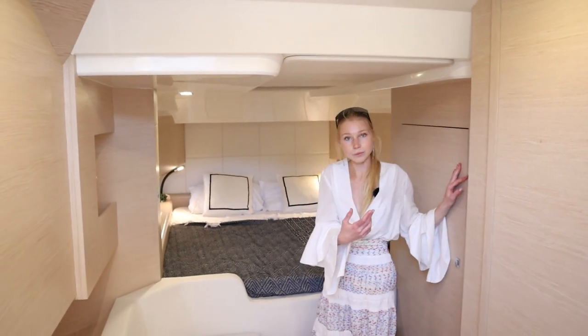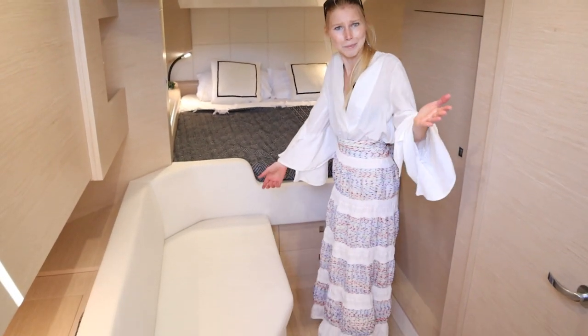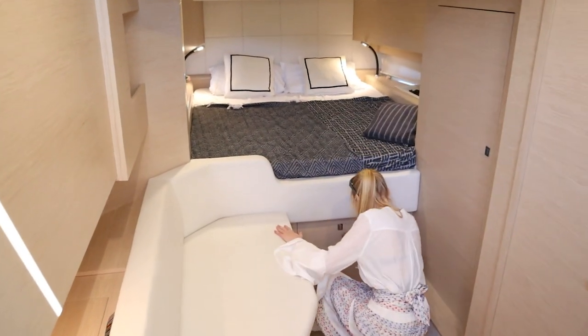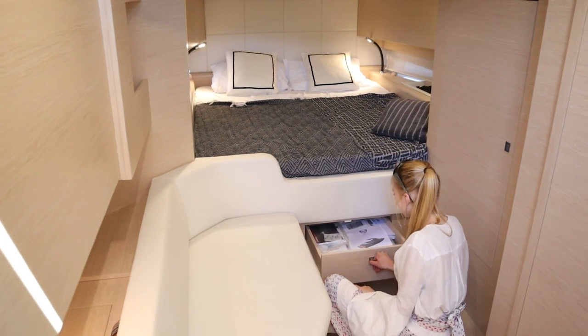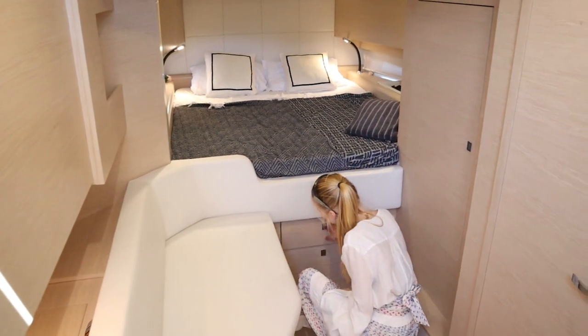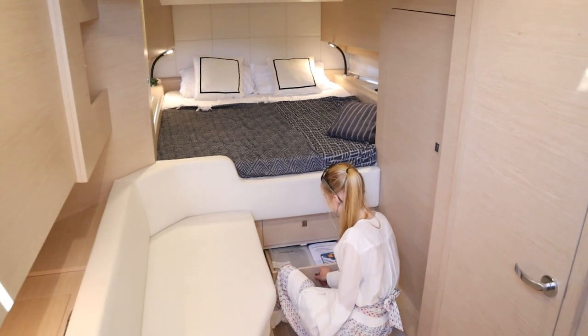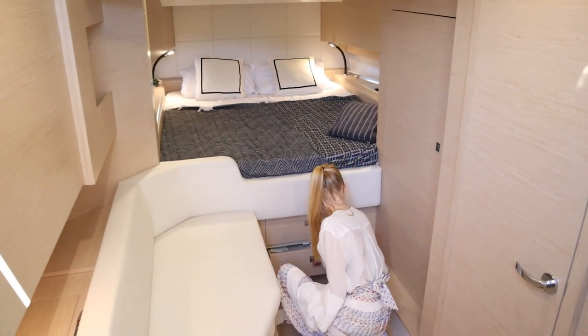How big are those drawers under the bed? We have drawers under the bed? See, this is something I didn't know. I'm just wondering how big they are. So, yeah, they're huge. You've got a lot of space. You can put shoes in here, underwear. So him and her, you can have one each. Yeah, it's amazing. No, that's a great feature.